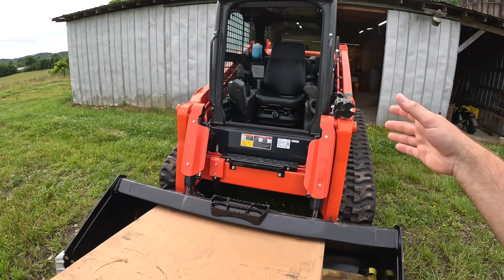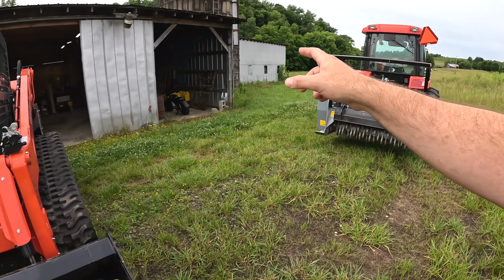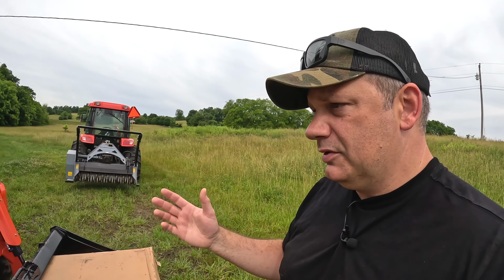And this was more expensive, obviously, because it's more horsepower. The Coyote was 73 horsepower. It's the same engine, actually, as the RX 7320 I have, but it did not have high flow. And for me, that was a deal breaker. I needed high flow. I needed as much power as possible.